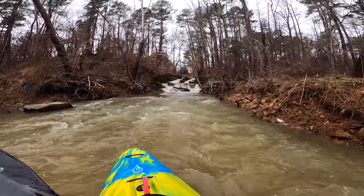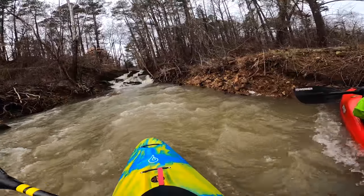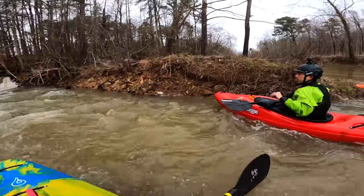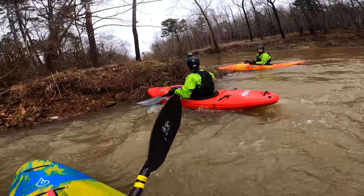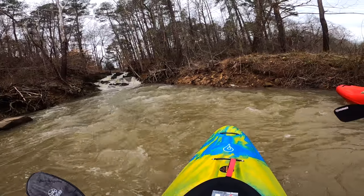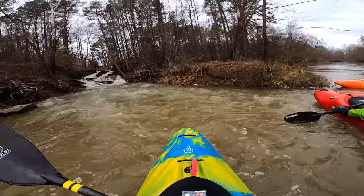So I know what you're thinking. Pete is about to run this waterfall. This is going to be awesome. The problem with this one is, number one, Jerry has to be in Greensboro in about an hour and 20 minutes, so we're basically out of time. This would probably be 45 minutes to scout, set up safety, and run. So we can't run it on schedule.